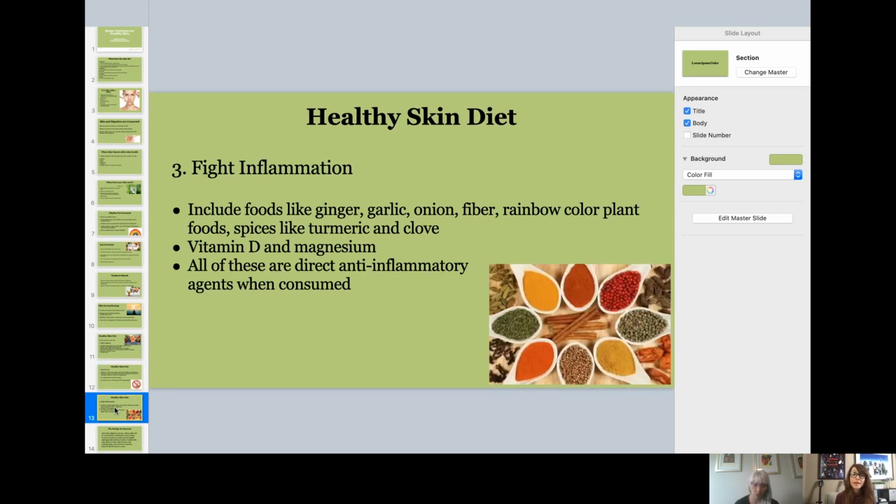Okay, so the third thing that a healthy skin diet is going to do is to fight inflammation. And I've talked about inflammation a bunch in this presentation, but it is so important to our skin and to our overall health. So we need to do what we can to manage it. And guess how we do that? The healthy diet, once again. So of course, foods like ginger, garlic, onions, fiber is very important, rainbow colored plant foods, and spices. I want to mention a couple of spices like turmeric and clove. And of course, vitamin D is very important to the immune system.